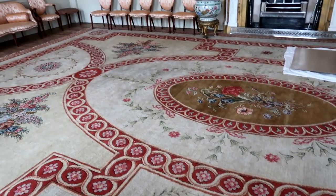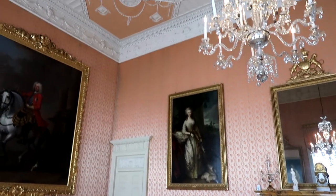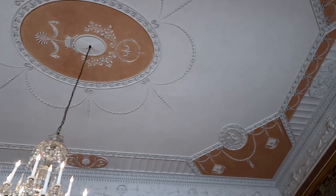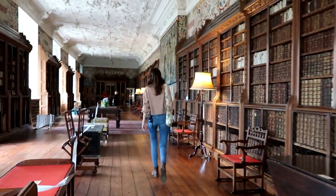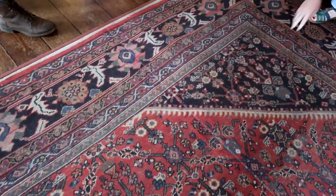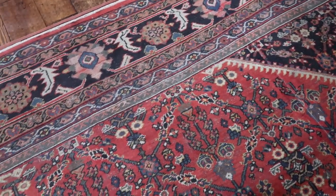Beth took us on the tour, and she's the one you heard speaking a moment ago. She was telling us about how the ceiling reflects the pattern on the carpet that is down below your feet, and that is actually the original carpet. But a lot of the carpets, like this one, are reproductions, so that you can actually walk on them and have the feeling of walking in a very grand house.